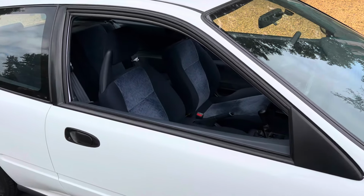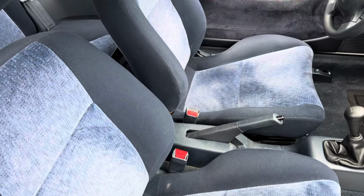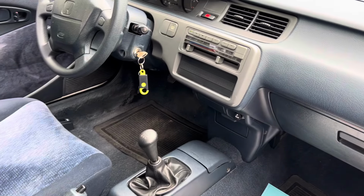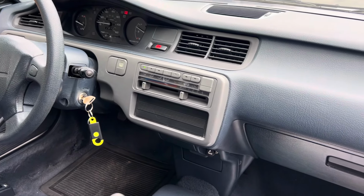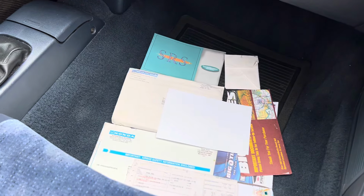It's a '93, so it's got palmy blue interior. No rips, mint condition. I have not washed this car ever. It has strictly sat in my warehouse on display, and I have never washed it. All the original booklets, everything is included.